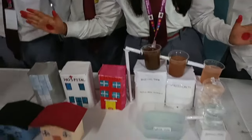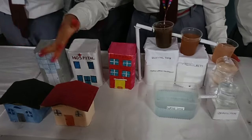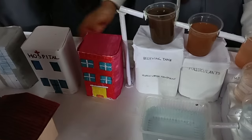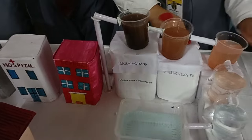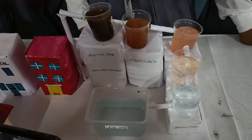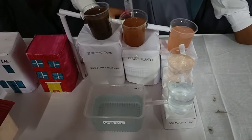Okay. It's about sewage water treatment. As we all know, we have a lot of waste water in our homes, offices, hospitals, and schools. And it is filtered in the receiving tank through sedimentation, filtration, and disinfection. And in the water tank, all the waste water is filtered and pumped into the water tank, and it can be used. Okay, and it's stored finally here.